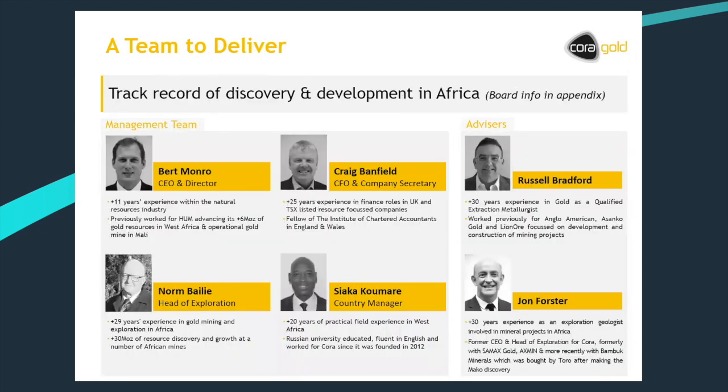In terms of a team, obviously, to deliver, look, I've been working in West Africa for probably a dozen years now, previously with Hummingbird Resources. Got lots of very experienced colleagues alongside me, which is great, offering great support. Just mentioning a couple, Norm Bailey, he was with Redback as they went through well over 20 million ounces of discovery, both in Ghana and Mauritania in West Africa.